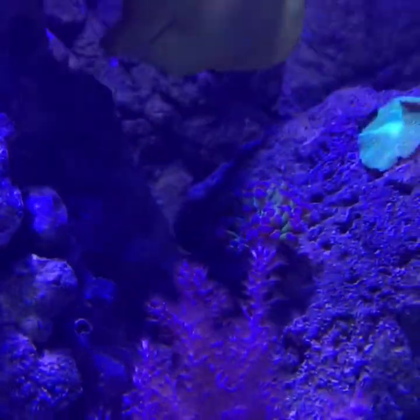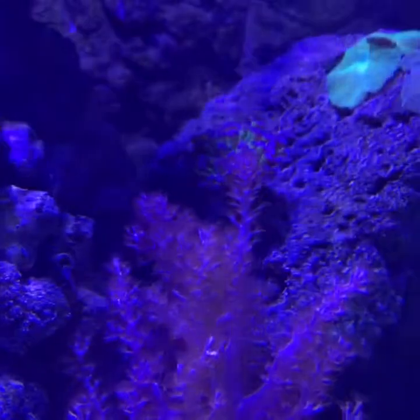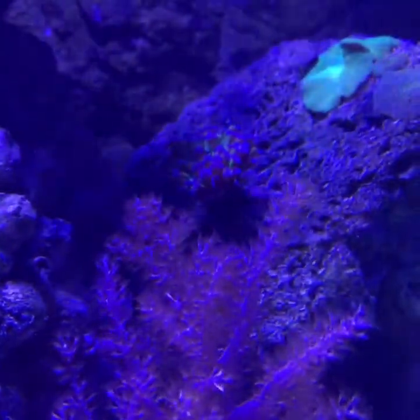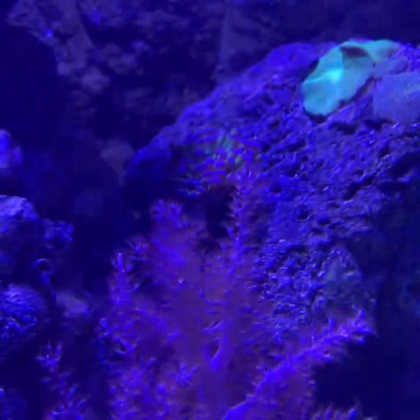And that hammer coral, I haven't had any growth or really good luck with him. Hoping something comes of him, because my frog spawn's almost the same age and it's 10 times larger.